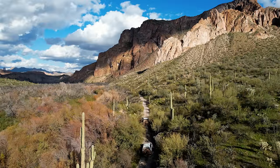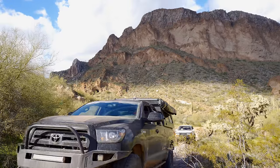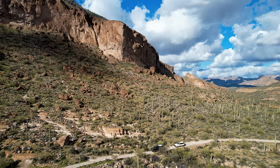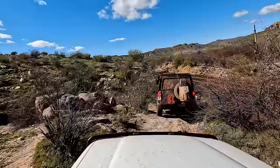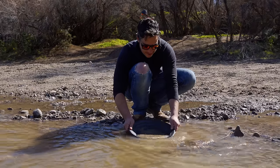The Arizona desert doesn't appeal to a lot of people, and if you're just passing through it, I could see why. In order to really appreciate it and all its beauty, you have to put a little work in to find the best backcountry spots. This weekend, that is exactly what we did.